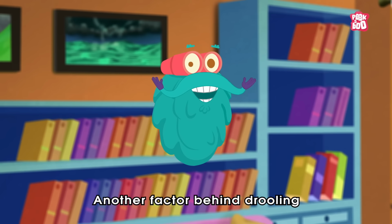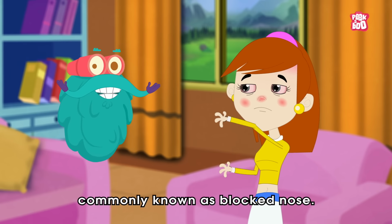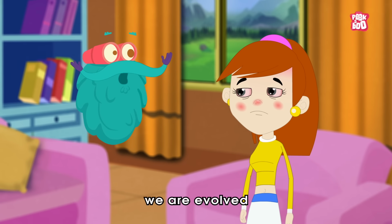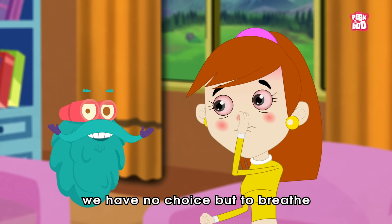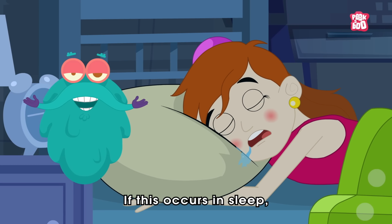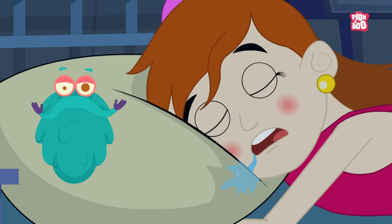Another factor behind drooling can be nasal congestion, commonly known as blocked nose. You see, we are evolved to breathe through our nose, but if congestion is present, we have no choice but to breathe through the open mouth. If this occurs in sleep, saliva may drool onto our pillow.